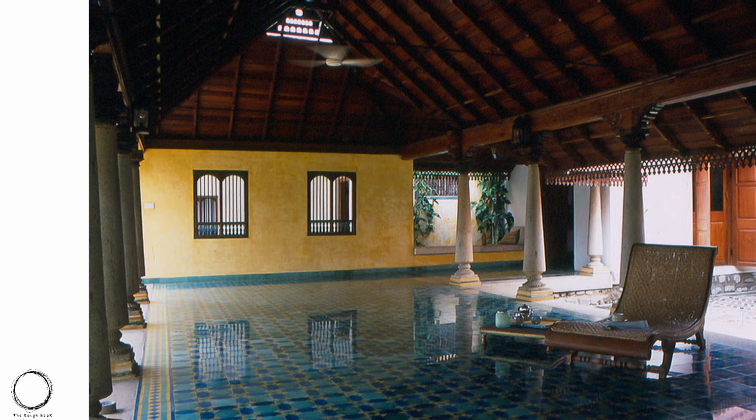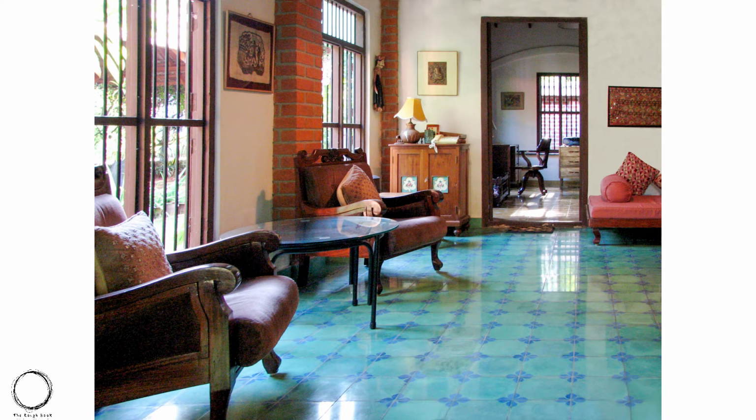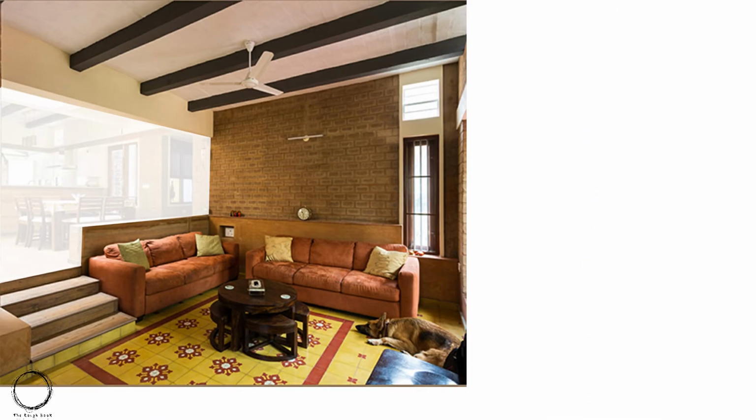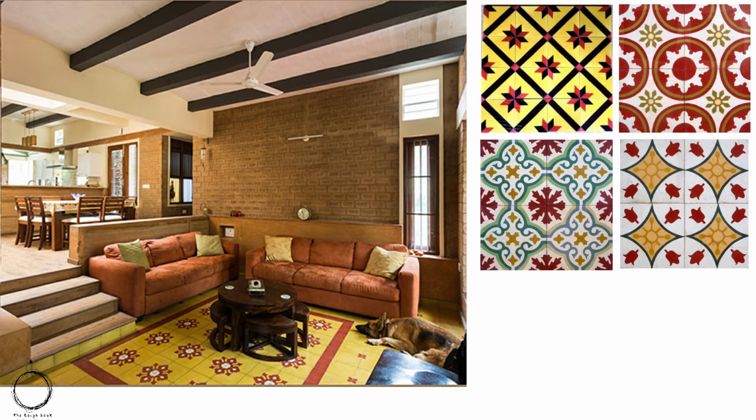They are available in bright colors and designs and have an interesting sheen which is neither too shiny nor too dull. In the image shown above, bright and bold pattern Athangudi tiles segregate the living room from the dining area and team up nicely with the decor. Only the difference of the flooring can divide the space into public or private without using any wall.